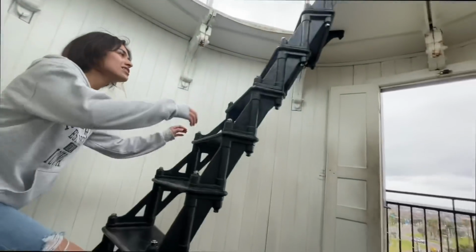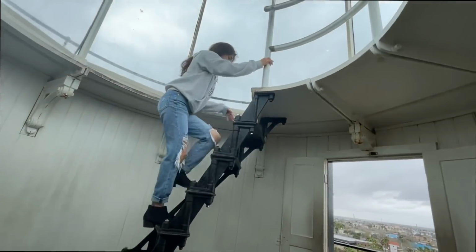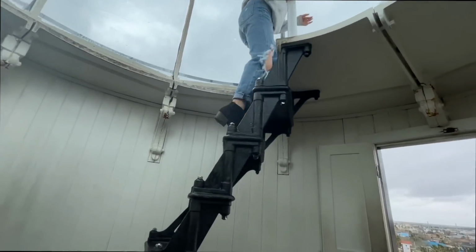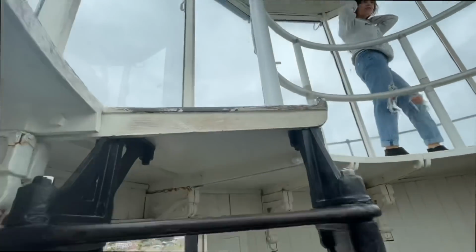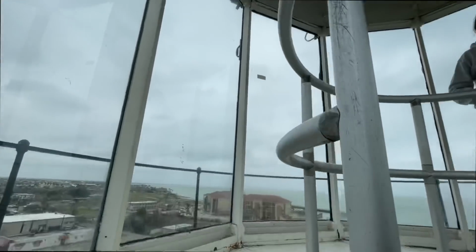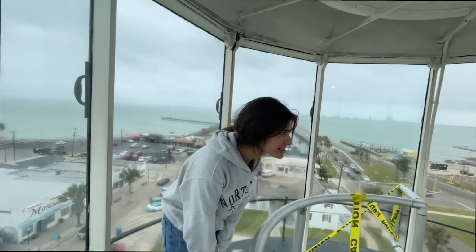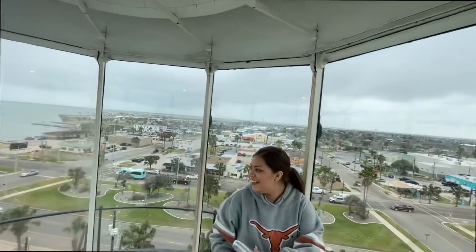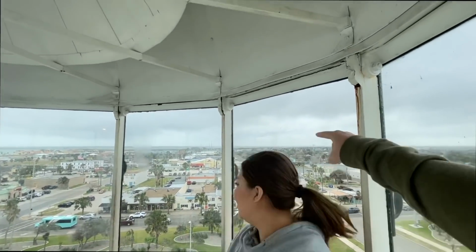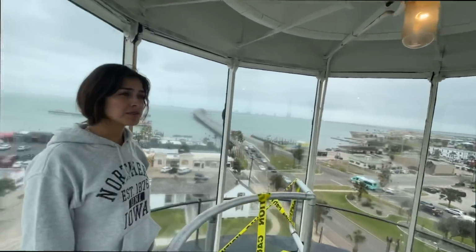This is cool. That is really cool. Whoa. That is so cool. Oh my gosh, I'm winded. I'm actually winded. I'm tired. Wow. Beautiful. You can see so far. The whole South... Is that SpaceX over there? Yeah. Yes, sir. And Joy has an even better view than us.